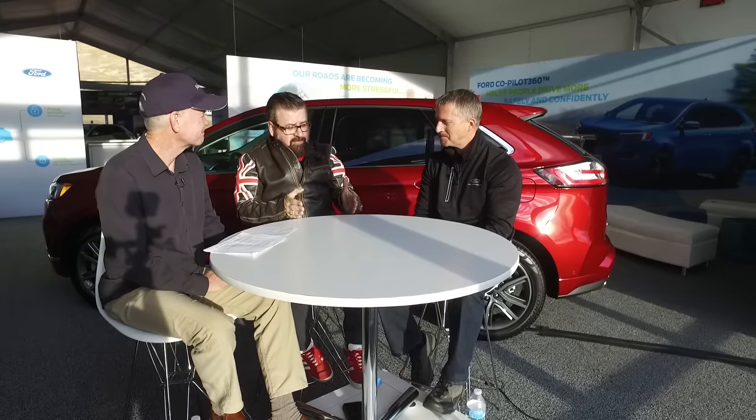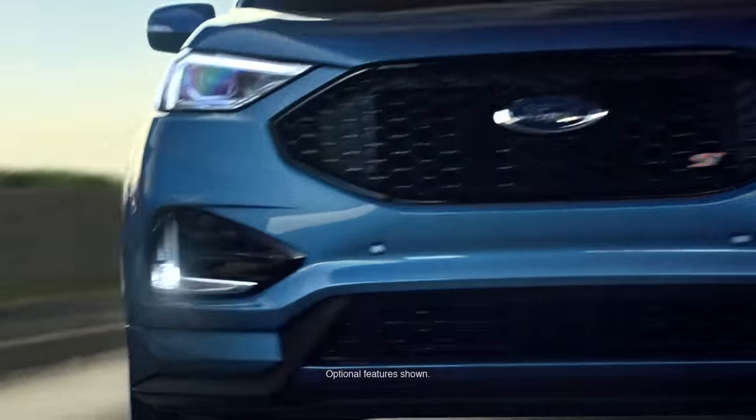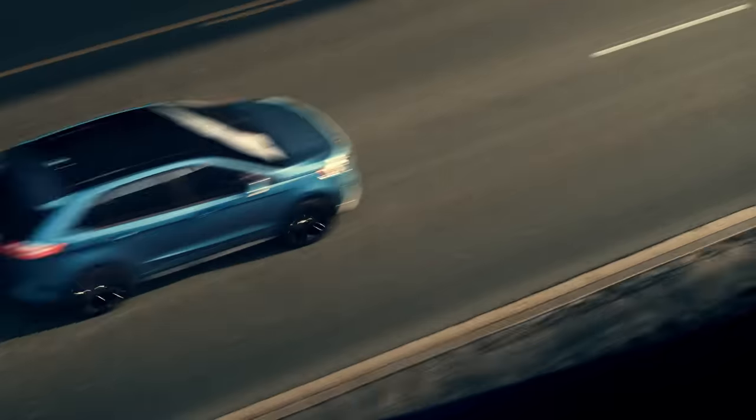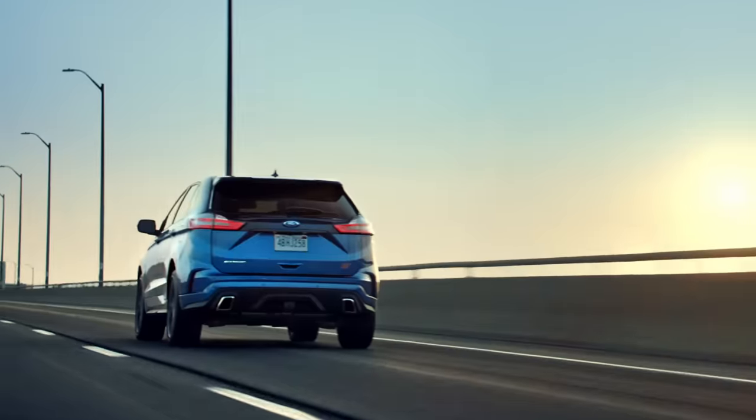I noticed the shift points when you put it into sport, that transmission is completely retuned. It holds those gears for a long time. Driving some of the twisties that we drove yesterday up through the mountain roads here in Utah, there were some significant segments in which I needed those lower gears, and it seems to hold on to them noticeably.